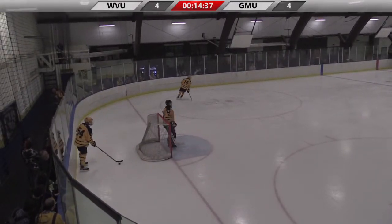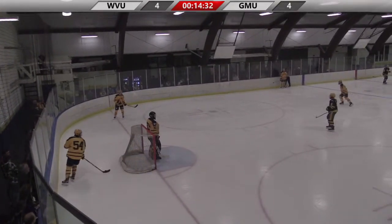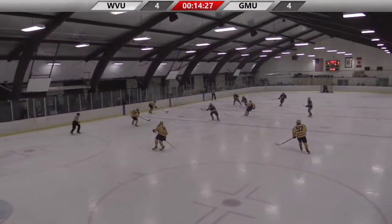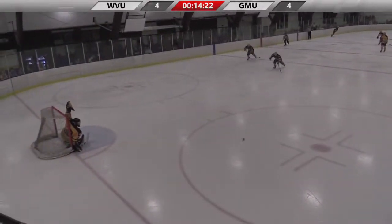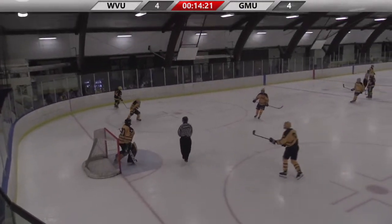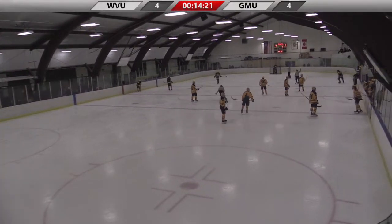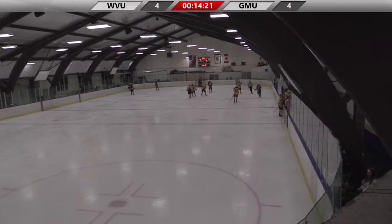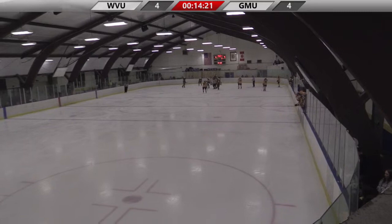14:39 to go in the game, 4-4, here at the Morgantown Ice Arena. It is homecoming weekend here on the WVU campus. What a way to kick off homecoming weekend with a great come from behind win for the Mountaineers. That one is sent. That's going to be icing committed by the Patriots. So it is homecoming weekend here on the WVU campus. Tomorrow at 3:30, the Mountaineer football team is going to take on Texas Tech. That is sure to be an exciting one. It is a stripe the stadium at Milan Puskas Stadium tomorrow.